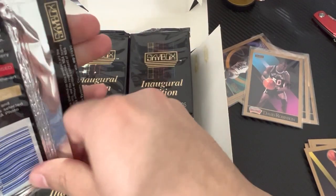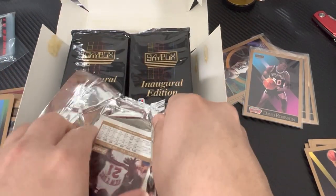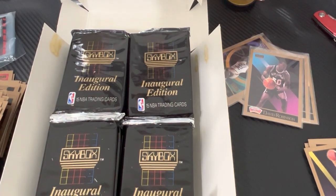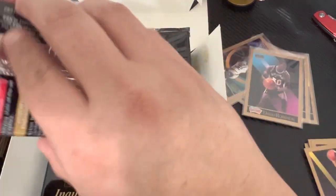So, these packs, they're next. So far, I'm loving this series, man. It's bringing back memories. This set, I enjoy it. Anytime with the 90s, I enjoy opening because it reminds me of my childhood and back when I was growing up.